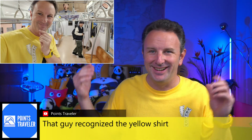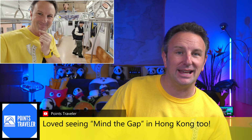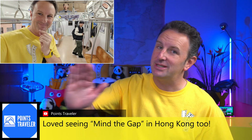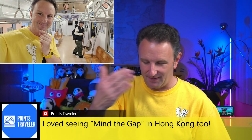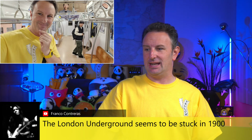And Point Traveler says, that guy must have recognized the guy in the yellow shirt. Maybe he did. And Point Traveler says, I loved seeing Mind the Gap in Hong Kong too. Clearly the British influence in Hong Kong. You can tell if the British influenced a public transit system around the world, then they will use that phrase, Mind the Gap. Franco says, the London Underground seems to be stuck in the 1900s.